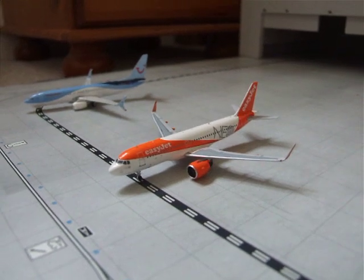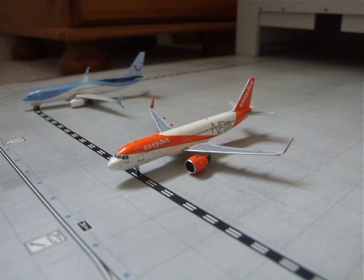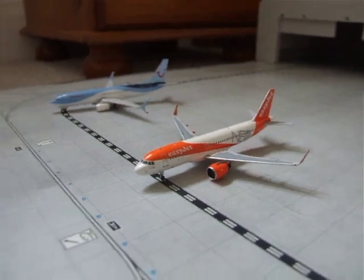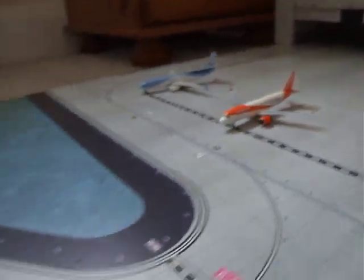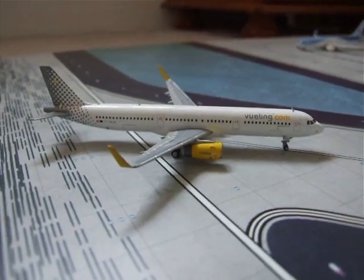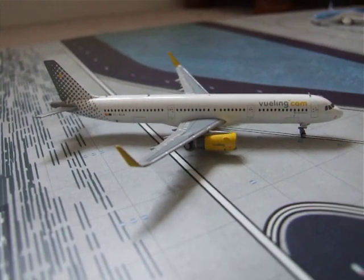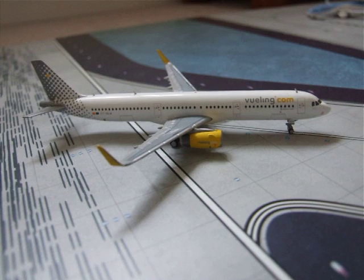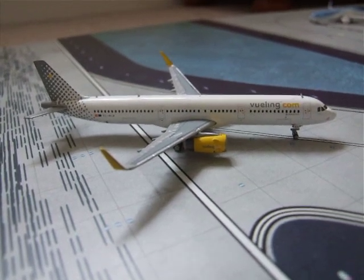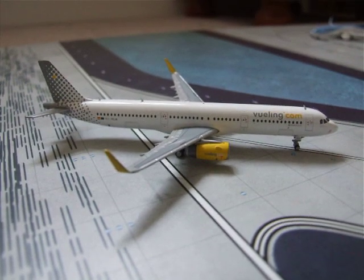So yes, let's get started. Here we've got a 737-800 with split scimitars. This one has just landed at Luton from Tenerife South as BY5545. Then we've got an EasyJet A320neo. He has landed at Luton from Malaga as EZY2406.